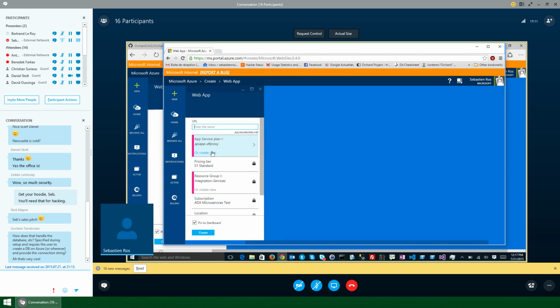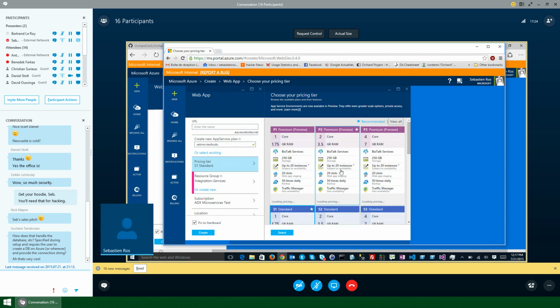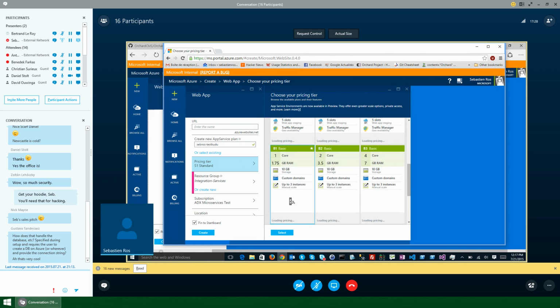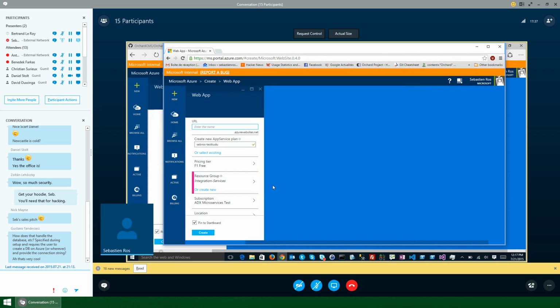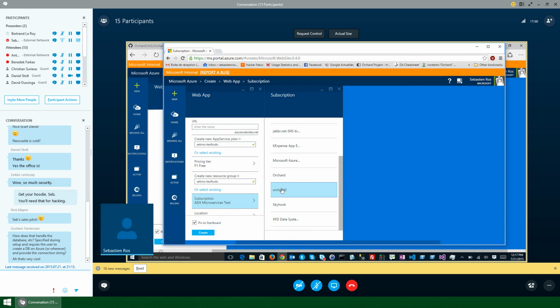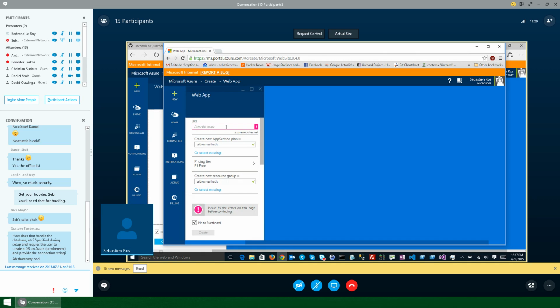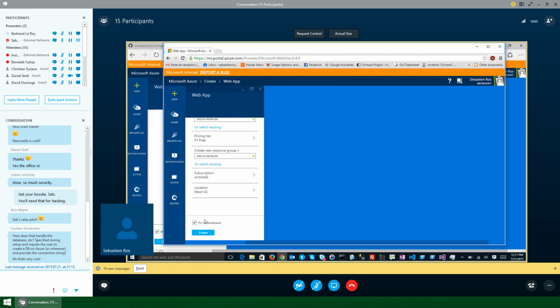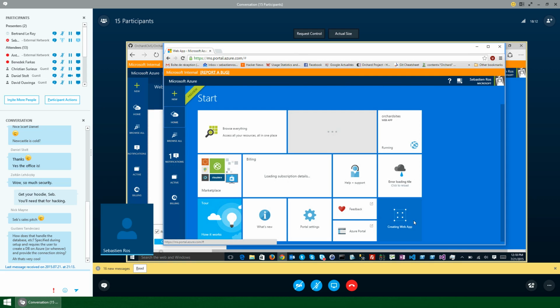So create a website. I will use create new. Kudu pricing can work also with the free tier. Sorry, what is a free tier? Maybe yes, it should work with the free tier. Not sure actually. Let's see. Resource group. Subscription. Version 2. Location, West US. Create. Should have a standard just to show you how it works. So it's creating. Should not take long.